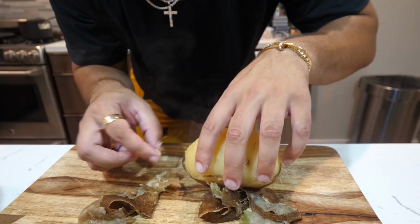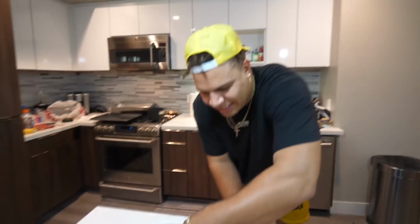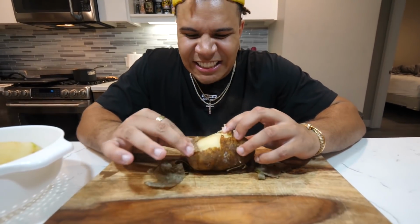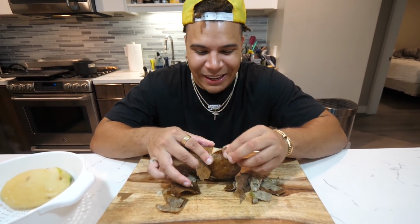It's kind of hot on the inside. Some of the edges you have to put a little more effort into, like this one. But other than that, fully peeled potato, just like that. Okay, second potato. Look at this. Like, I have the powers. Fully peeled potato hack. Ending off with a bang, guys. The potato hack actually works.